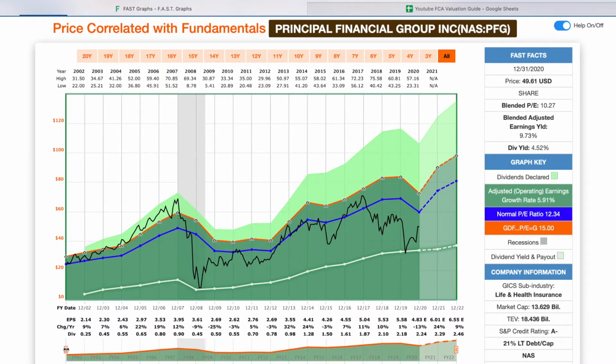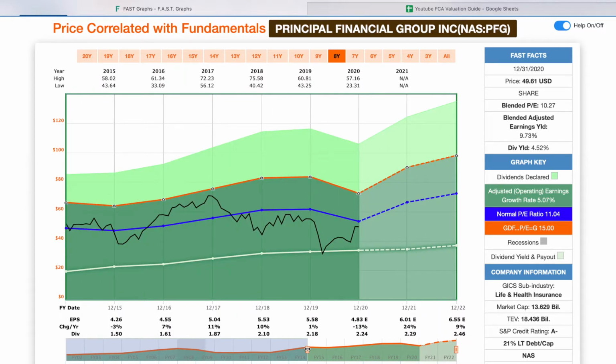So what I want to do is shorten this FASTGraph to a time period that I think represents the earnings trend we could expect in the future. For me, if we start this graph in 2015, we get a pretty good picture of what we might expect. We have one year with a little bit of earnings decline here, and then slow to moderate growth, we'll call it.